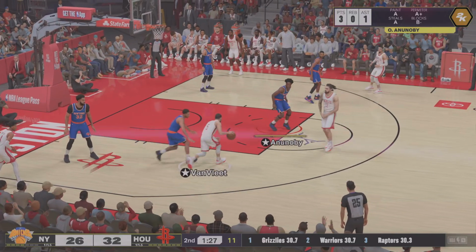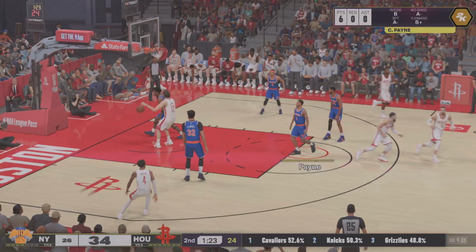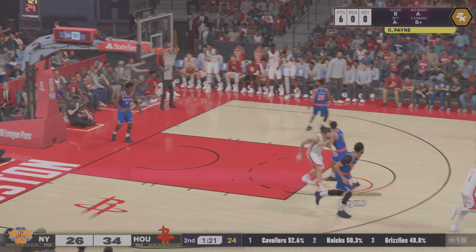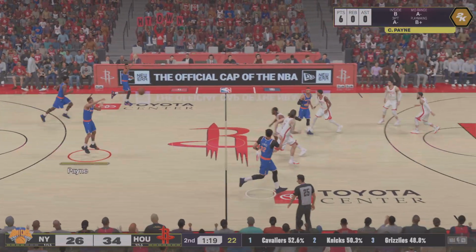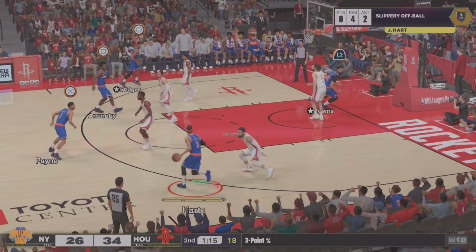Van Vliet on the wing. Payne covering. Van Vliet passes to Adams. And Adams with the slam. Make no mistake, an intimidating 7-footer. Steven Adams gets the space he needs and finishes with ease.